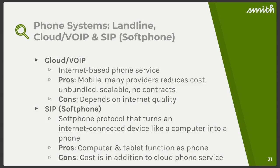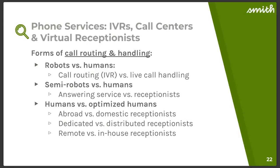Now, in terms of handling calls, there are multiple steps in how calls can be handled, obviously at different price points. Maria, if you don't mind muting your mic. Oh, sure. Thanks.